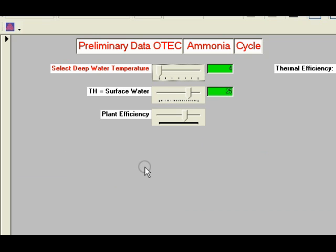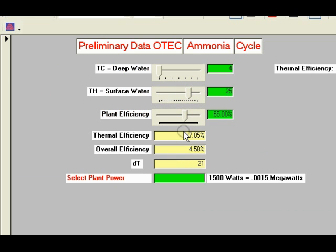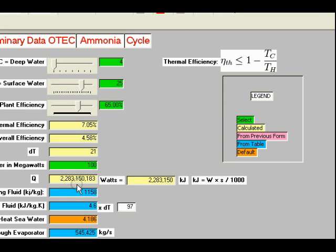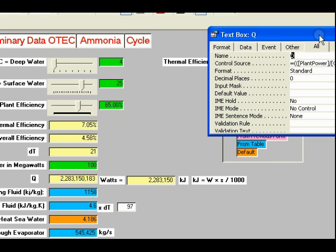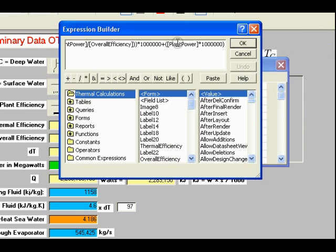The next criteria is the temperature of the water at depth and at the surface, the plant efficiency, and the amount of power you want the plant to nominally produce. Due to OTEC's low thermodynamic efficiency, a great deal more heat than nominal energy has to be moved.